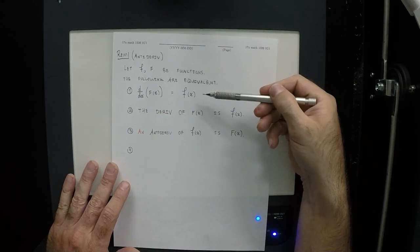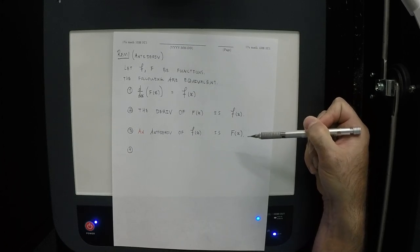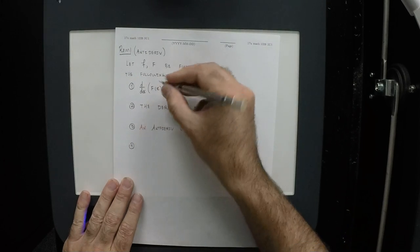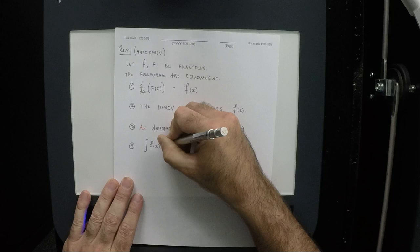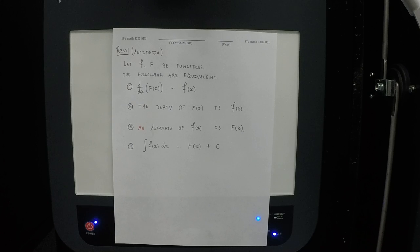So now, this is the derivative sentence rendered in English. This is the antiderivative sentence rendered in English. Wouldn't it be nice to have an antiderivative sentence rendered in math instead of English? Because English is a little bit clumsy for the purpose of calculating. So, this is the way you render the antiderivative sentence in math. So what I'm telling you is that all four of those sentences that are written on the page mean precisely the same thing. It's four different ways to say exactly the same thing.